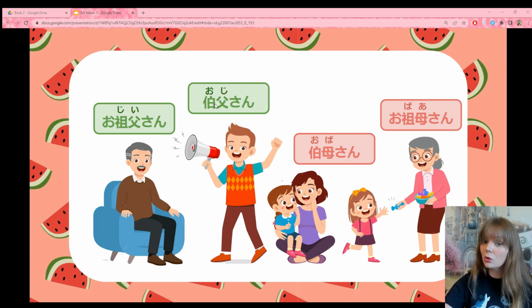An uncle is an おじさん. It doesn't have that lengthened vowel. You can also use this to mean like sir, and you can use aunt to mean like ma'am. The same thing is true with the older siblings. You can use that to mean young man or young lady.